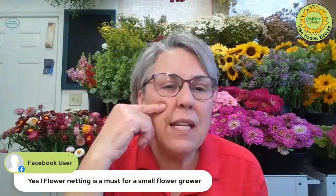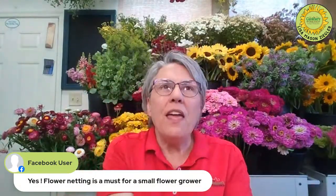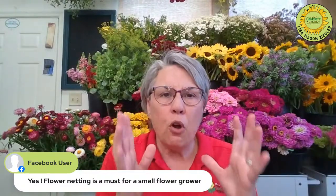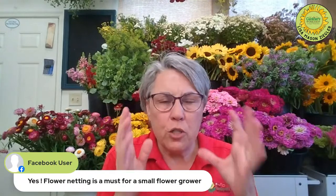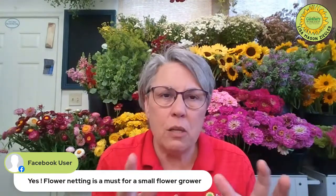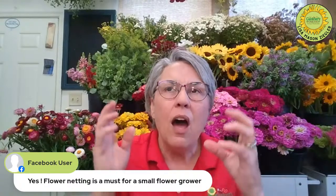So Facebook user, yes, flower netting is a must for small growers. I think that people think it's the exact opposite. The smaller the grower you are, the smaller space you have available to you. First off, that's the best situation to be in. I can squeeze more out of a 1/4 acre than I can out of a 1/2 acre. That doesn't make sense to most people.